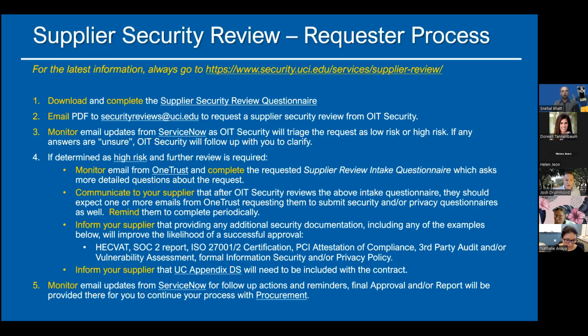And so, of course, you as a requester aren't going to know all those details. So we're not expecting you to fill that part out. We're expecting them to fill that out. But we are expecting you to communicate to your supplier to expect this, because an email from OneTrust may be foreign to you. It's super foreign to an external third party.